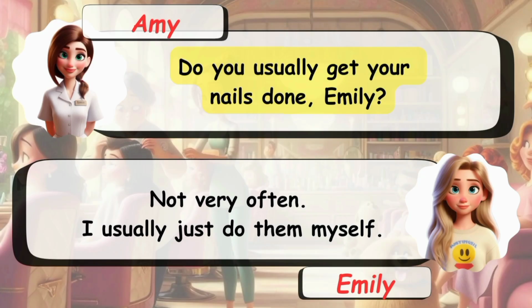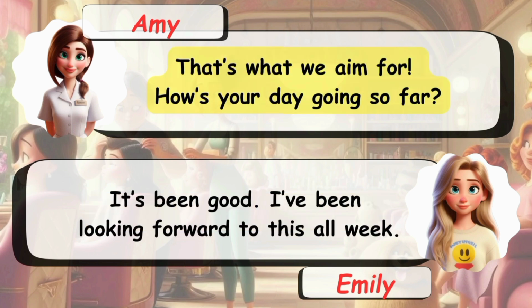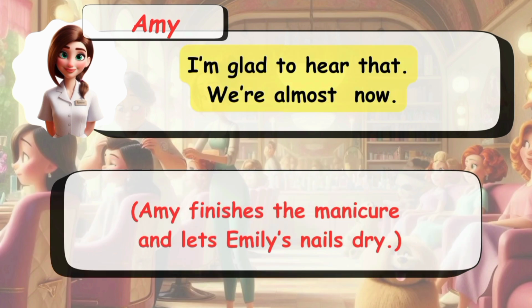Do you usually get your nails done, Emily? Not very often. I usually just do them myself. It's nice to treat yourself once in a while. Yes, it is. I feel so relaxed. That's what we aim for. How's your day going so far? It's been good. I've been looking forward to this all week. I'm glad to hear that.